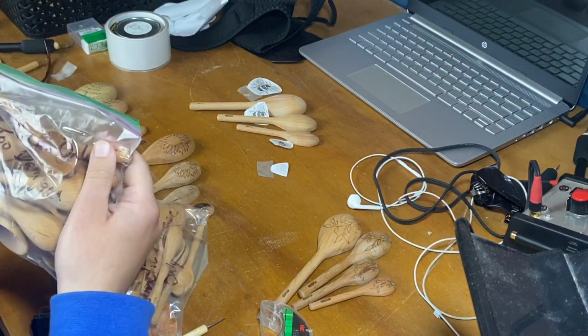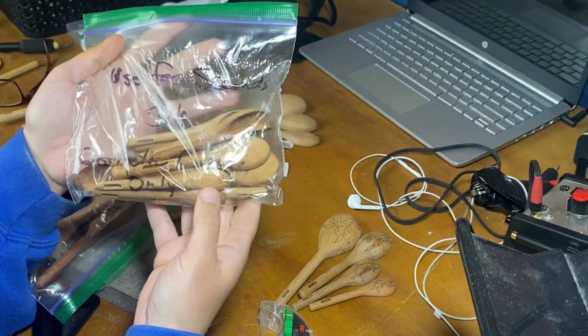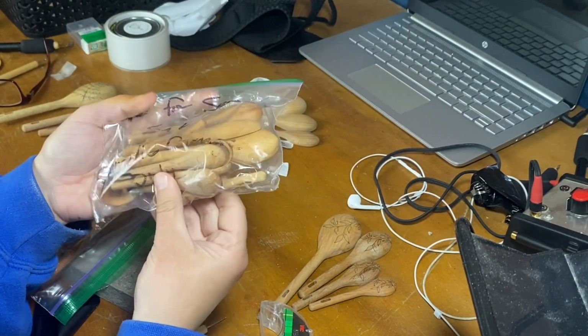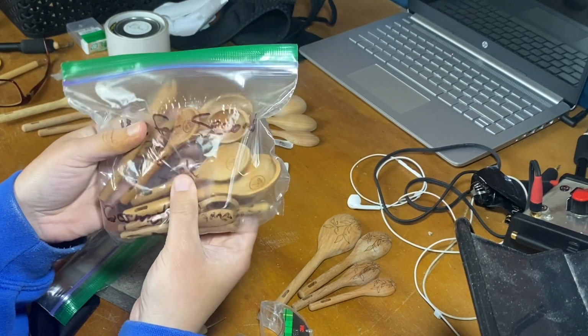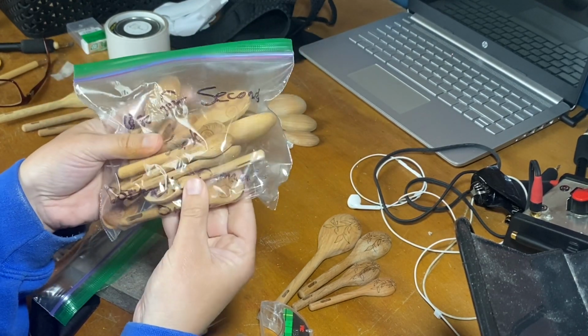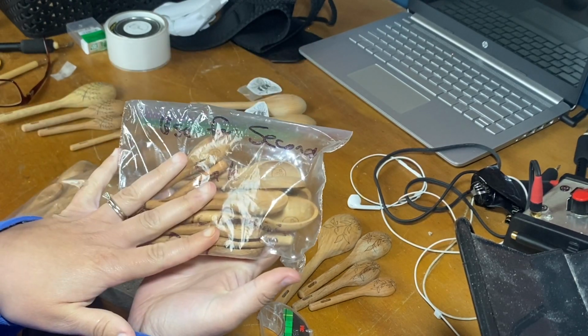Then I have these ones, which are the ones I'm using for second sale. So I've got loads of little ones in here. A couple of teaspoons left. Just one, it looks like. And no tablespoons. So these are the ones that have cosmetic damage only.